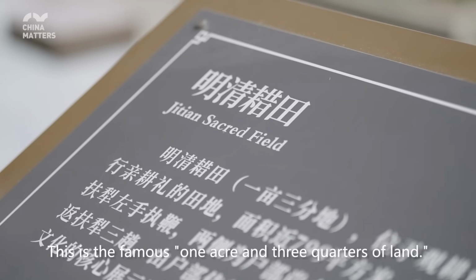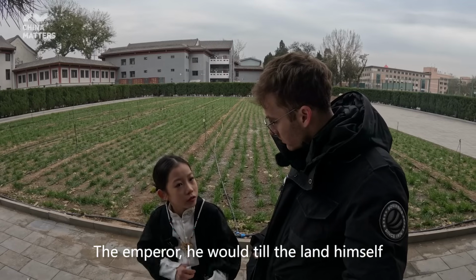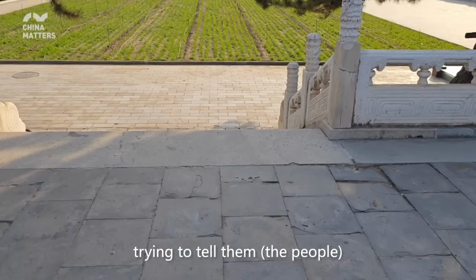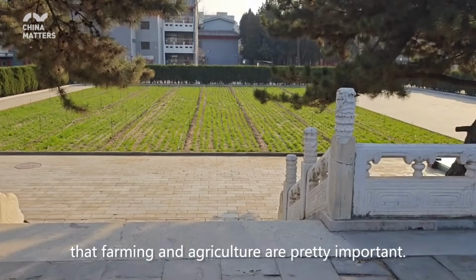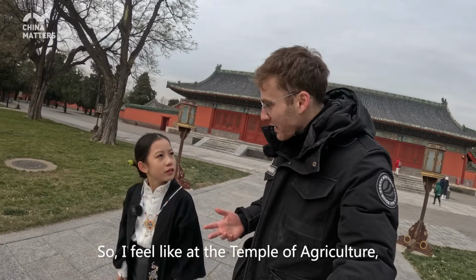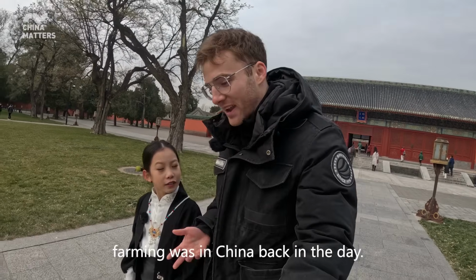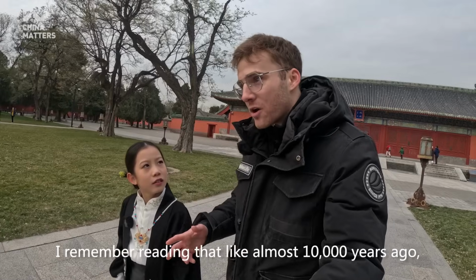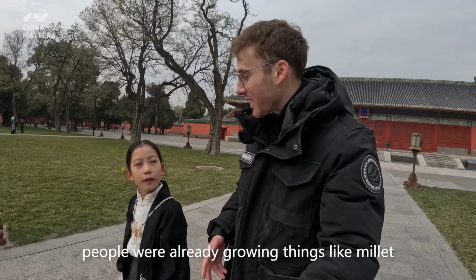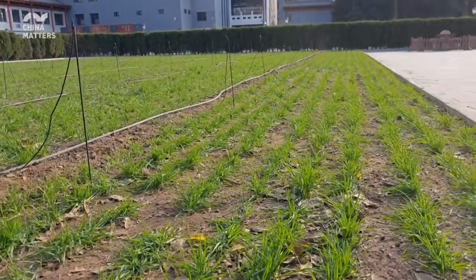This is the famous 1 acre and 3 quarters of land. The emperor, he'll till the land himself, and he's like a role model, trying to tell them that farming and agriculture is pretty important. So I feel like at the Temple of Agriculture, you really get an idea of how important farming was in China back in the day. I remember reading that almost 10,000 years ago, people were already growing things like millet and rice and stuff like that. And being able to grow your own food is really important.